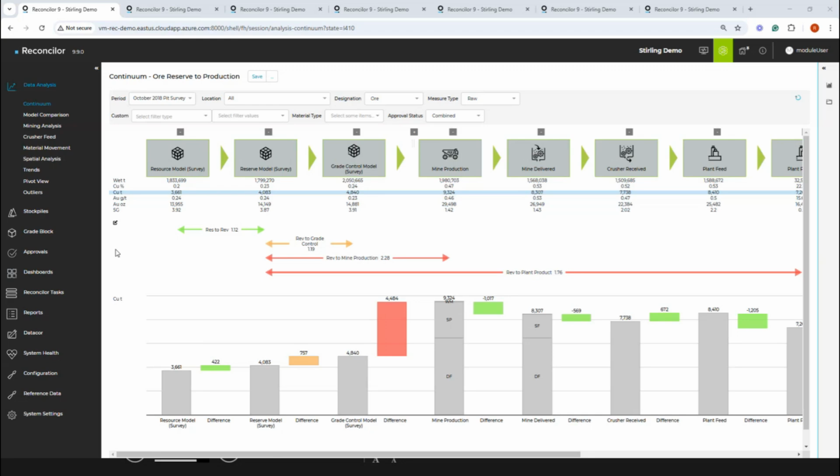Okay, so the continuum is basically going to show us that we do have a consistent reconciliation approach.